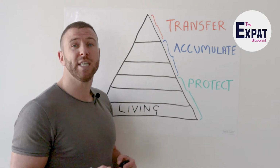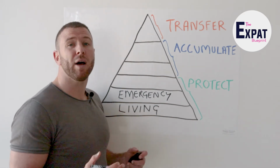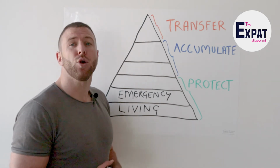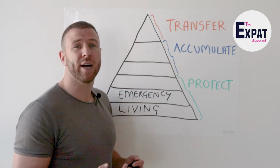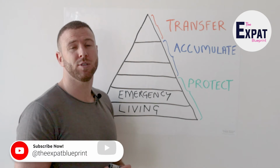Layer number 2 is an emergency fund. An emergency fund is your protection when life punches you in the face. I'm talking about losing your job, paying medical bills, your car engine or your home AC blowing up. Those critical issues you need to address as soon as possible. Having an emergency fund or cash set aside, typically 3 to 6 months of monthly expenses, can really be your saving grace in these moments.